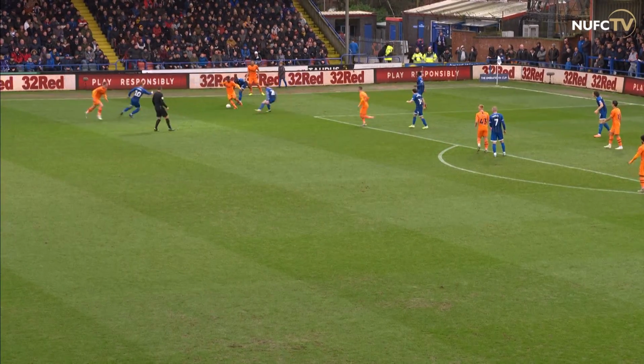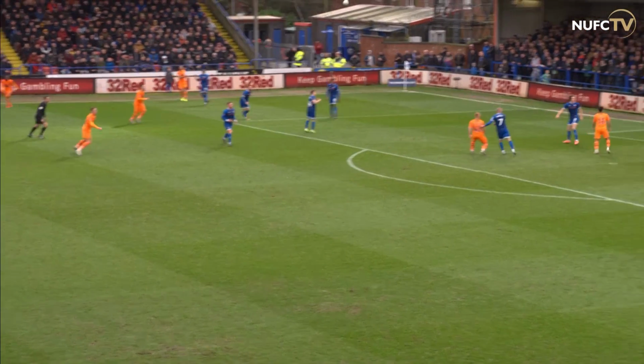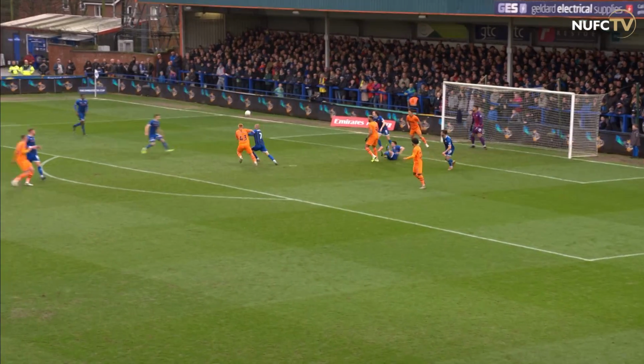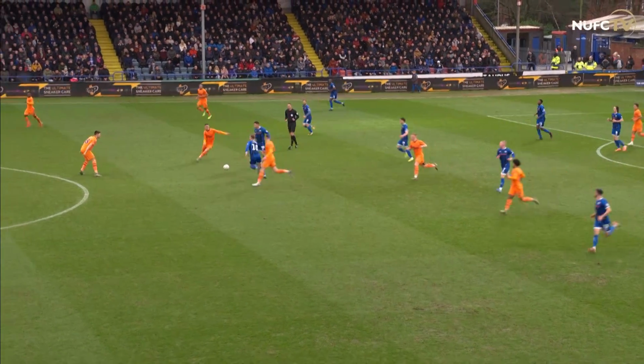Rochdale have left one up, there's two back for Newcastle. Atsu to Hayden, gets it onto his right. High ball sent in towards Joe Linton, won't come down for Matty Longstaff, it's cleared. Henderson here with the layoff to Camps.